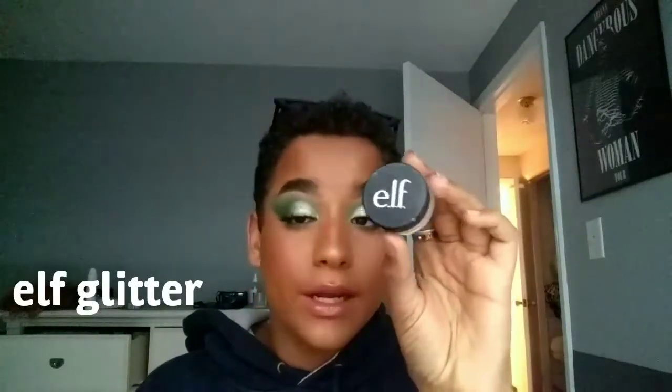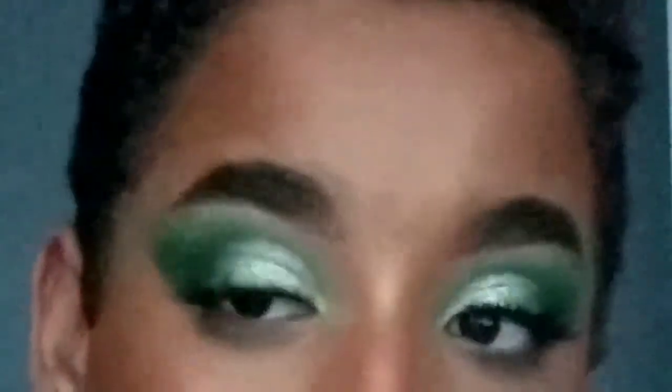I don't know if I got this in the month of June or not. But this is an e.l.f. Cosmetics glitter. And I didn't know they had glitter, so I got really excited. Let me zoom you guys in so you can see my actual eyeshadow. So, I used it on my lid today. And it's so pretty. My lighting is so trash, because it's raining. I've said that a million times. But I really love this. So much. So much.